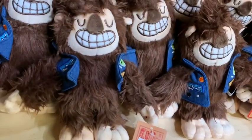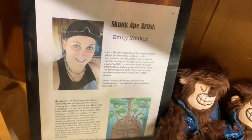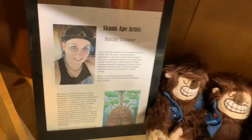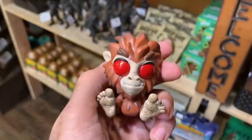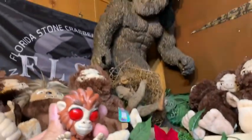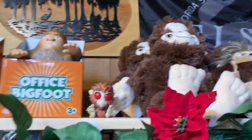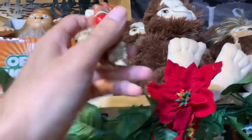So this one looks like it was designed... Oh, excuse me, no, I'm sorry. It wasn't designed. It was this art print over here by Emily Yonker, a Florida skunk ape artist. Very cool. And I brought my little Bigfoot from Cryptozoic's Cryptkins line. He's here to visit all his friends. How you doing, guys? Okay, he looks perfect right there amongst the office Bigfoot and the big boy there. Yay.